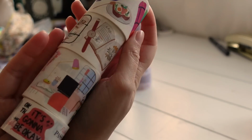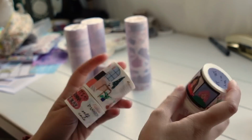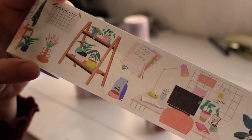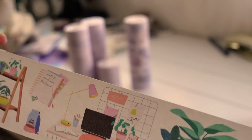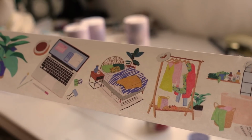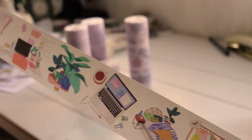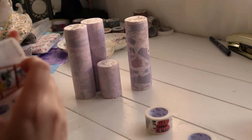So this set again are rolls of stickers. It looks like there's some really fun little images in these rolls. So I'm going to open them up so you can take a little bit of a better look. So this one has some really fun stickers. There's like a calendar, some plants, some journals or planners, pet food, a desk setup, a laptop and some office supplies, a bed, a wardrobe, and then it repeats. So there's some really fun, really usable icons on that particular tape.